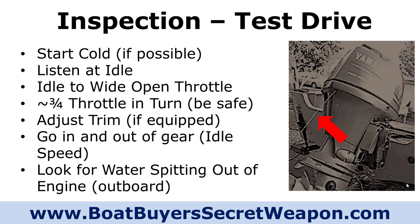How does it feel? Come back to about 3/4 throttle and do a turn to port to starboard, left and right, and do a tight turn. How does it turn? Does it feel good? Is the steering wheel so tight turning against that prop that maybe there's an issue with the steering cable? Again, be safe. I don't know what boat you're running. If it's got quad 350s on it, maybe 3/4 is too much to run that boat in a tight turn. Run it according to what's safe for the boat that you're looking at.